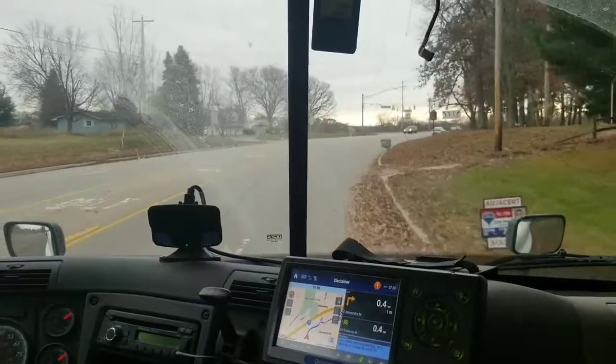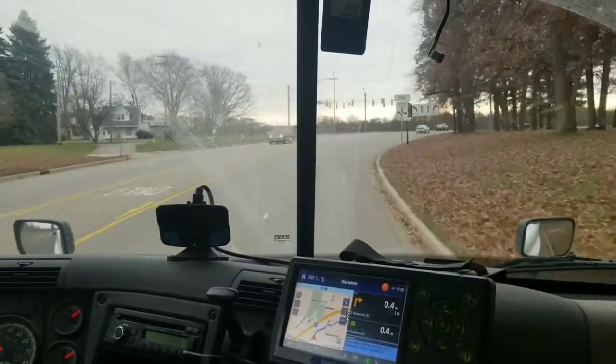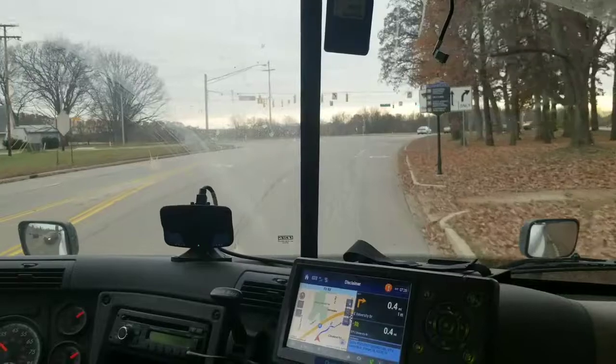It's a good idea. Push all your leaves into the middle of the stinking road. It's not what you do.